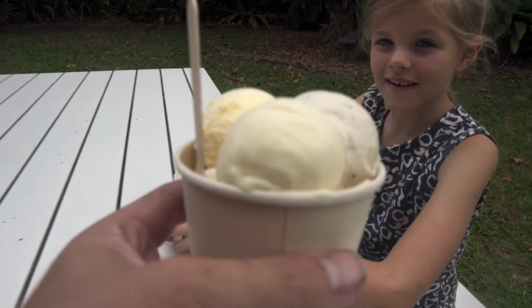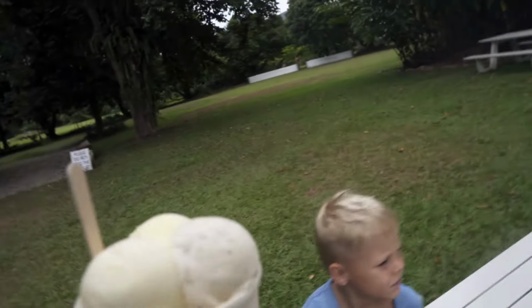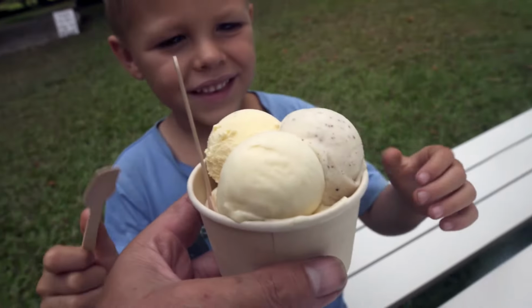What are we doing here? We are going to the Daintree Ice Cream Company to have a little treat after lunch. Mel saw an ice cream sign and she can't help herself. Here you go. Just kidding.